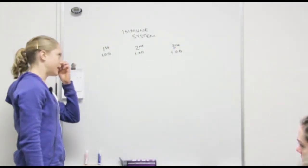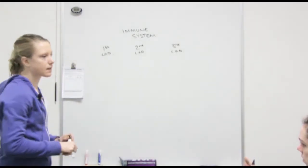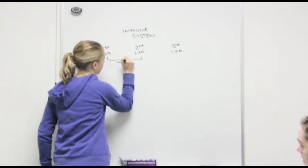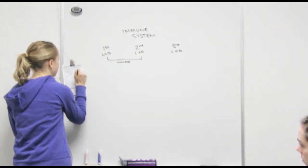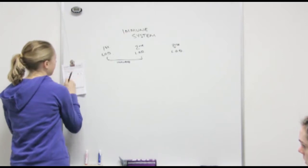Okay, just remind me what you guys know about these. Those are both innate. Yeah, so the first and second lines of defense are innate, meaning they don't have memory. But what's the difference between the first and second lines of defense? Isn't the second more like cellular? And then the first is more like chemical and physical.